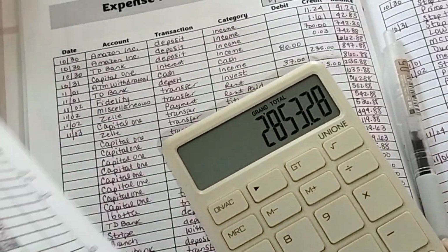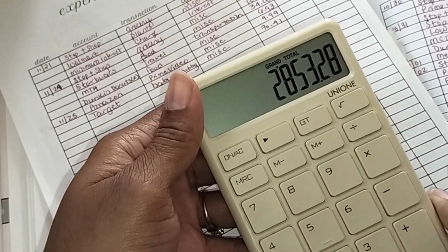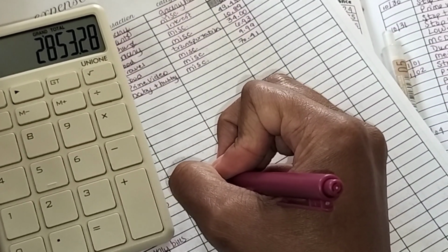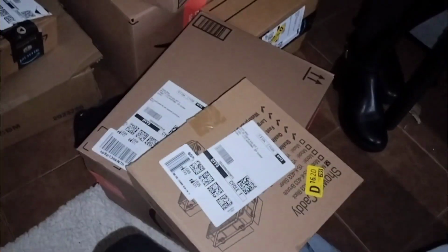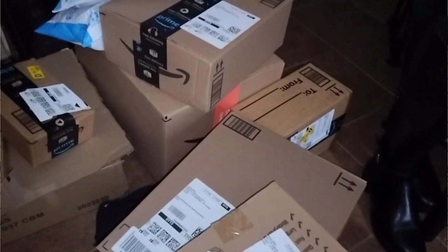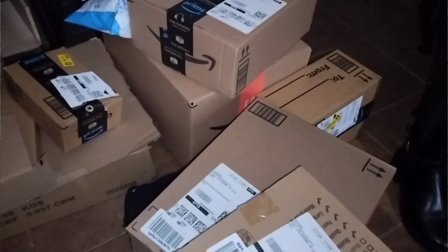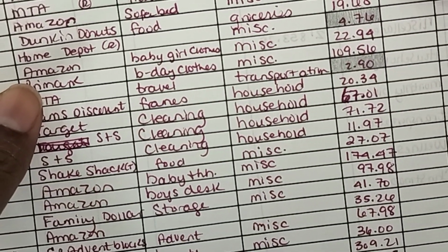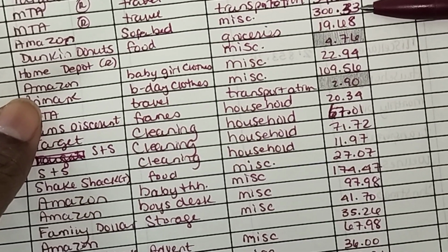So I calculated all of the charges for miscellaneous, and we charged $2,853.28. And I want to share a little bit about where we spent that money, because a bulk of it, let me see if I go back, the bassinet was $358. That was a big one from miscellaneous. Then we had a sofa bed. We bought a sofa bed for $300 right there. That was a large expense.